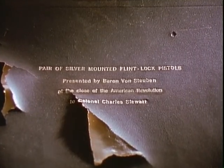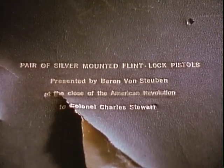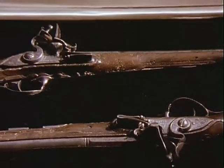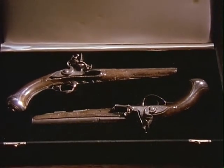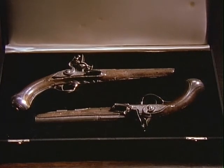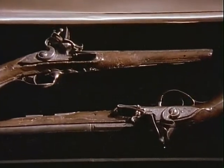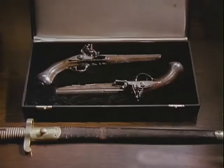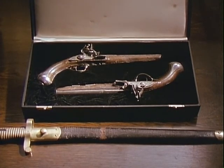Baron von Steuben, the Prussian soldier serving on George Washington's staff, was the original owner of this pair of flintlock pistols. After the American victory at Yorktown in 1781, American officers took turns entertaining captured British officers. Von Steuben lacked the money to entertain when his turn came, so he offered to sell his beautiful, faithful horse to Colonel Stewart for $1,000. The offer was refused. Instead, Colonel Stewart provided the required funds as a gift. In turn, the grateful Baron made these pistols a gift to Stewart.